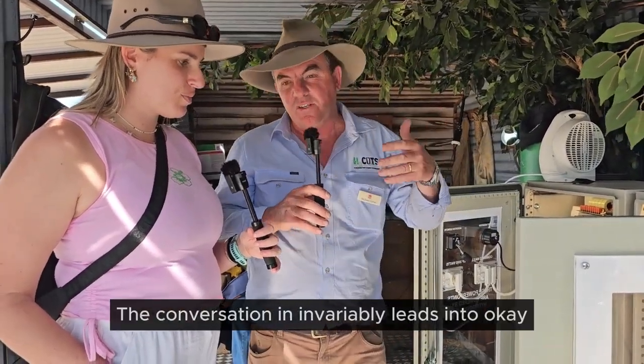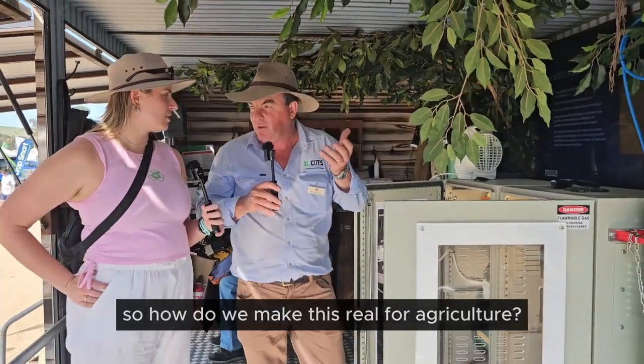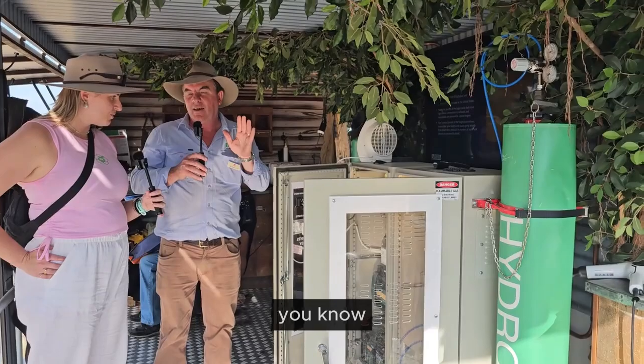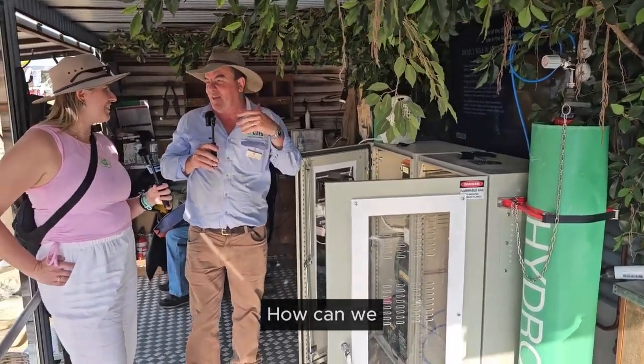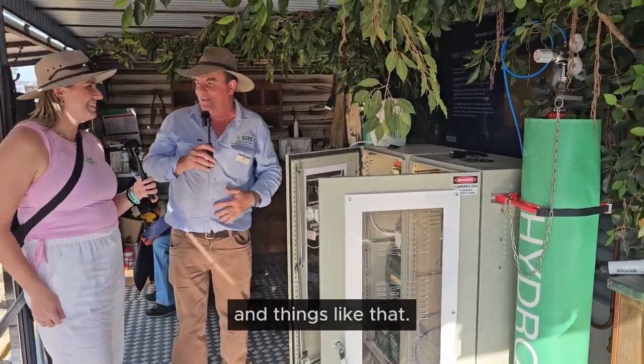And then the conversation invariably leads into, okay, so how do we make this real for agriculture? We've got these 300 horsepower tractors doing all this work for 18, 20 hours a day. How can we take this to that level? And that's when we start to scale, and look at green fuels and things like that.